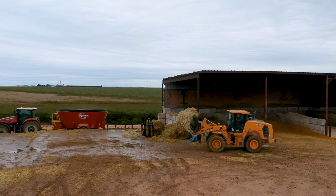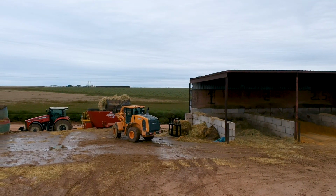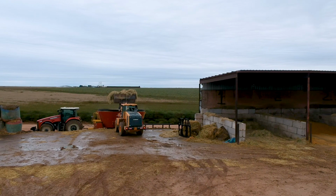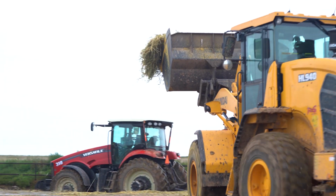Now that loader, we have had no problems with it at all. Of course, now we're just getting into the cool season, but we have not had any problems with it starting in the morning, running. Everything seems to run smoothly on it. You can get on there and check the diagnostics on it, and everything seems to run fine as we're using it. The HL940 has been a great loader for us.